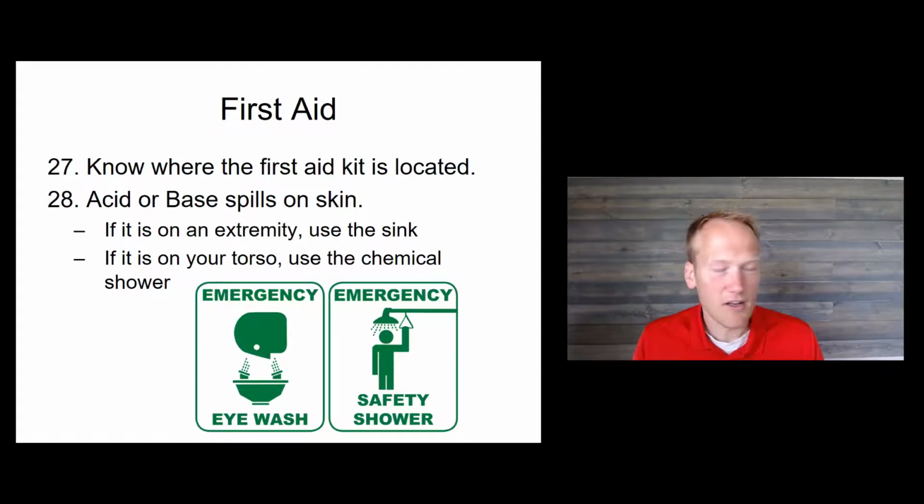First aid. I'll show you where the first aid kit is when we're in lab. If you have an acid or base spill on you, if it's on your hands, we just rinse that off. Okay. Think of acids and bases: concentration is king. All right. If you want to make an acid weaker, you're just going to dilute it, just like lemonade, right? You just add more water and it's not as strong. So if you would get a concentrated acid on your arm, we would just run water over it to basically water down the acid or base and make it less potent.